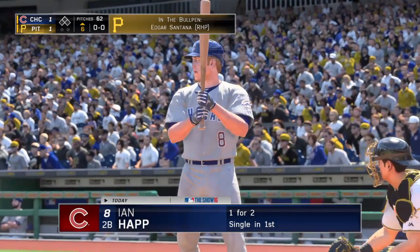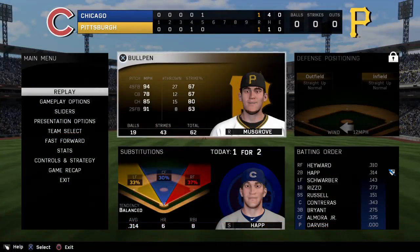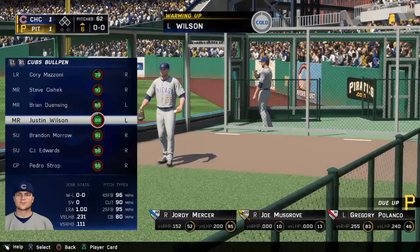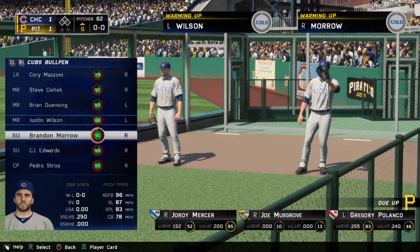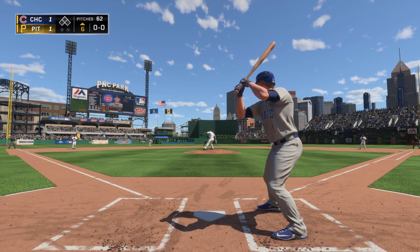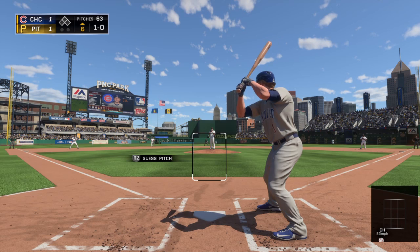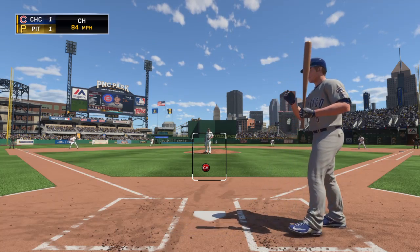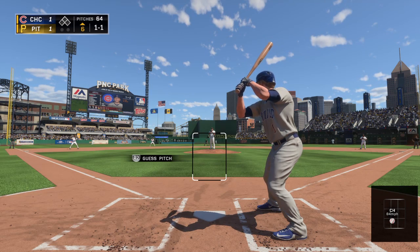Ian Happ will get settled in here as the Cubs look to get it going in their half of the 6th. Now it looks like a right-hander's up and throwing in the Pittsburgh bullpen. Here comes the first pitch. And this one's nowhere close as that bounces to the plate for ball 1. And a strike to even the count. 1-1. Even at a ball and a strike.